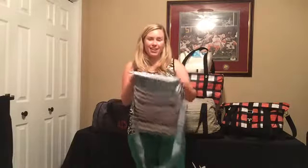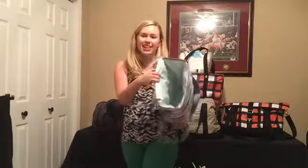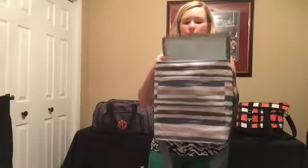However, our picnic thermals do have that leak lock lining, so no matter what cold thing he throws in here, it's not going to leak. So it has that great lining, as I just said, and it's a good size. It's a really good size for something for snacks and some drinks while he's out doing his fun hobby. It also has a great little pocket right here as well to throw some additional things in there.